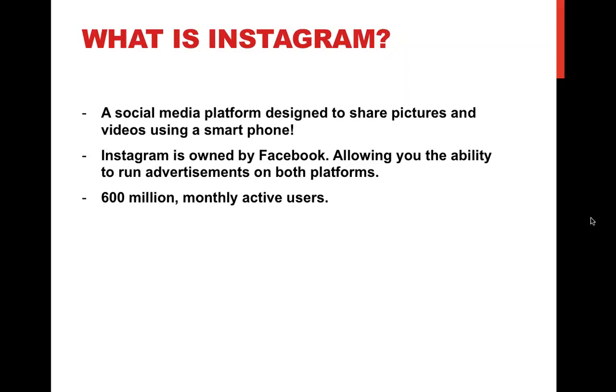The other thing that I love about Instagram is it has 600 million monthly active users. This is a huge audience, and it's something that you really can't afford to miss out on, right? It's as simple as posting a picture and reaching different people. And so we'll talk more about that reach and how to do that. But definitely, if you're not using Instagram for your business, it's something that you need to be using.